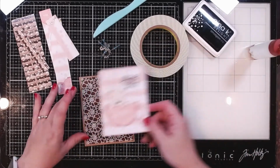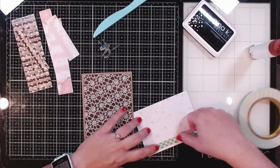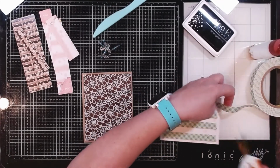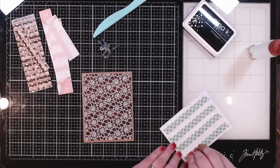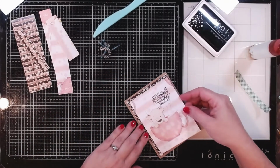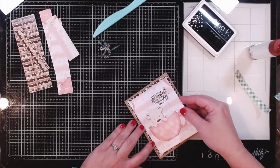And then I'm going to add this one over the top, but I do want to pop it up a little bit. I like to have a little bit of dimension on my cards. So I'm going to go ahead and add some foam tape to the back of this. And then center that on my card so I'll have 1/8 of an inch border all the way around my little bear.